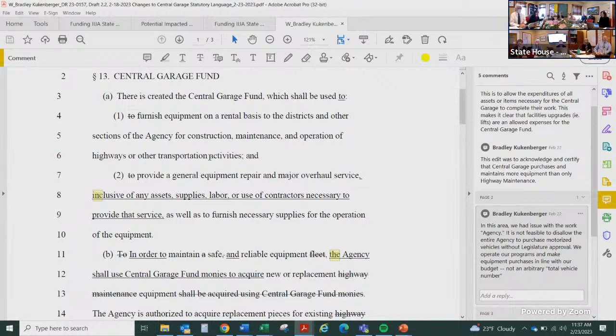Sure. But for example, one of them talks about the funding being only for working on highway equipment. But they're all having to get trained on fixing electric things now. They have to get trained and need the equipment for the electric stuff now. That stuff wasn't in this 20, 30, 40 years ago when this was written. So equipment changes, needs change. So do we need to come in and talk? And maybe we do, I don't know.